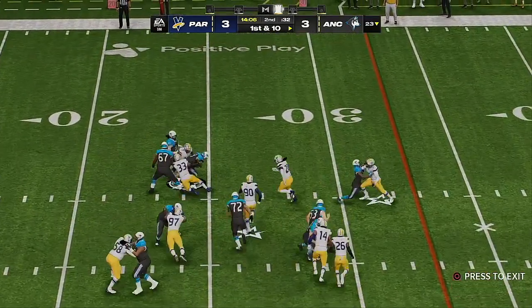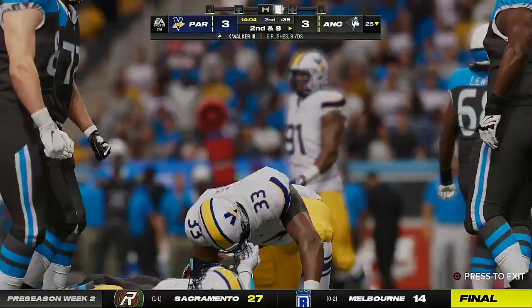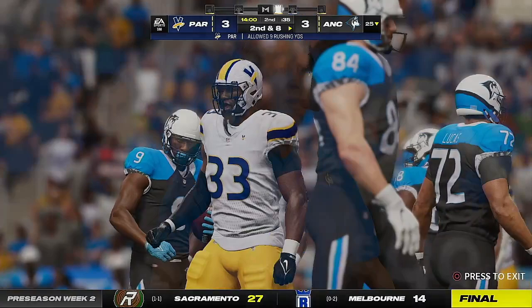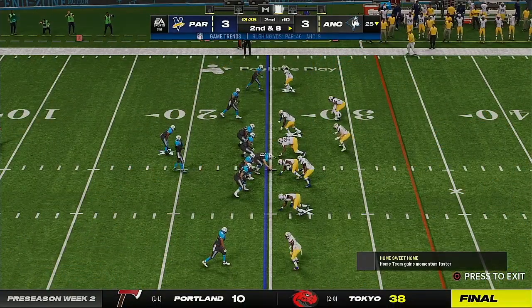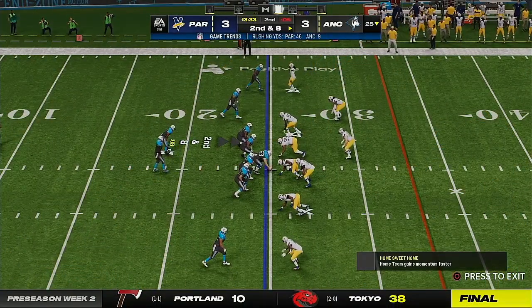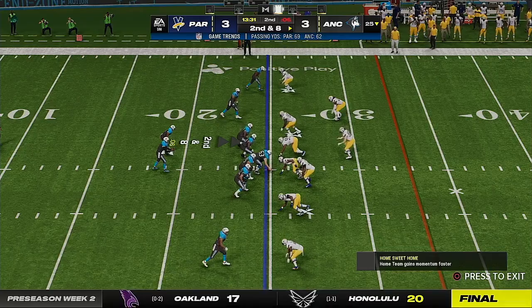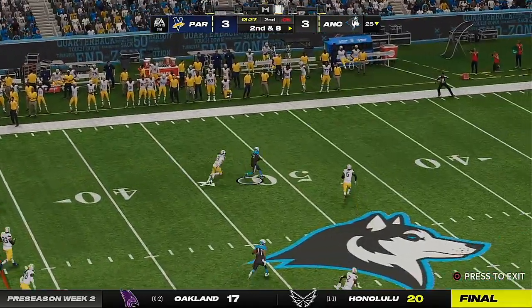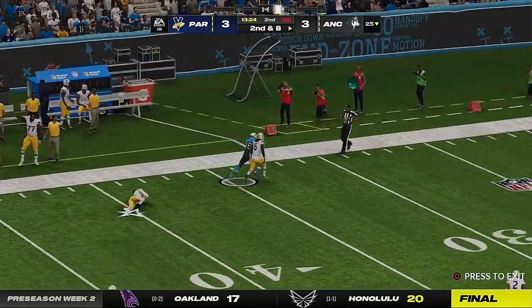Here's Walker to start the drive, and nothing much materializing there on the first down run. He'll get a couple, and that's it. Here's a second and eight. Well, sometimes as a running back, you've got to be able to improvise when the hole's not where you expect it to be. But in this case, there wasn't any improvisation that he could do that was going to work.